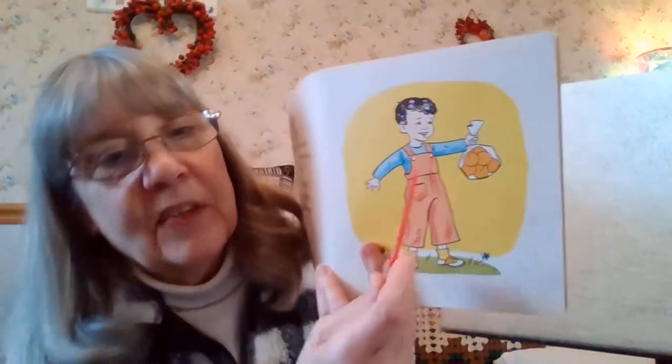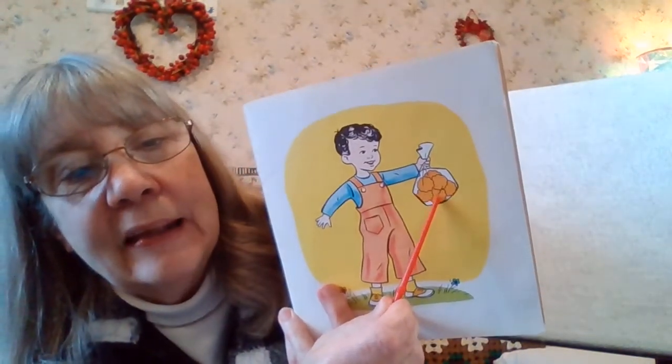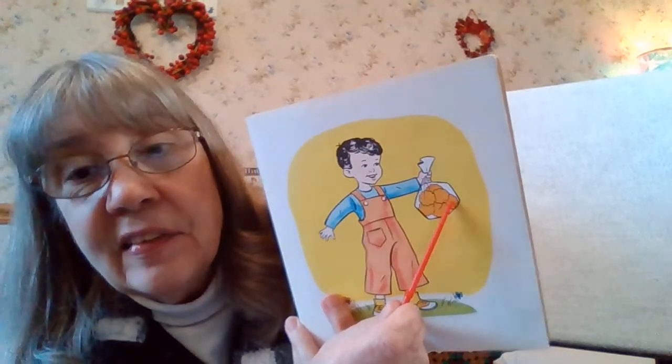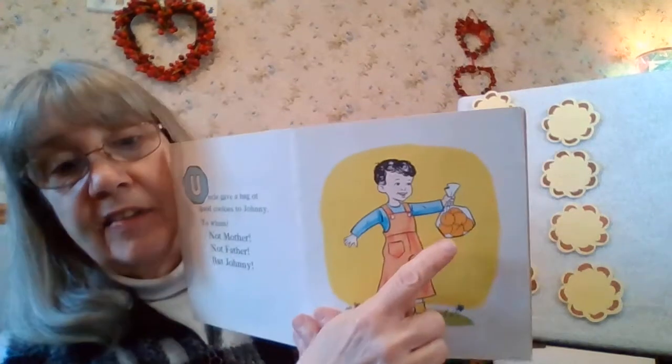How many cookies did he get? Let's count them. One, two, three, 4, 5, 6 cookies. So Uncle gave Johnny a bag with 1, 2, 3, 4. Whoops, dropped one of my cookies. 1, 2, 3, 4, 5, 6 cookies. Now you can see through his bag, so you can see his cookies. Let's see what he does. Do you think he's going to eat all those cookies?